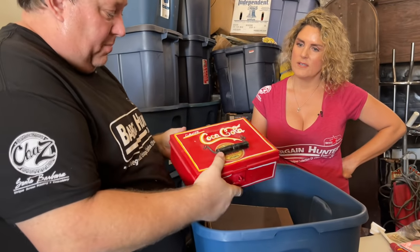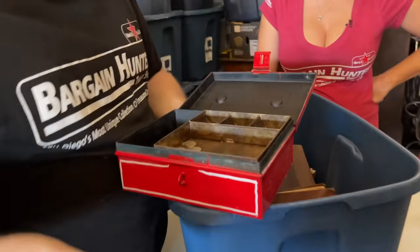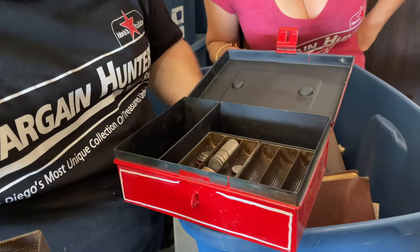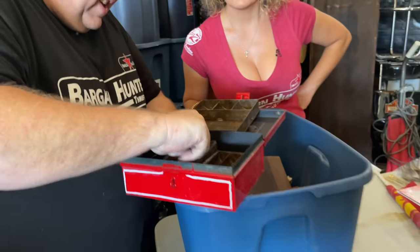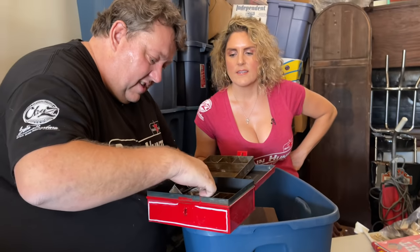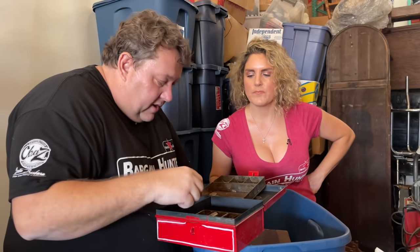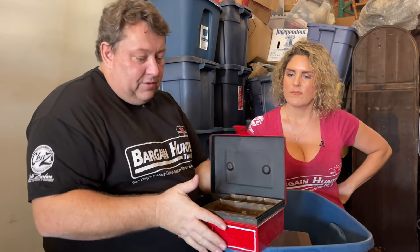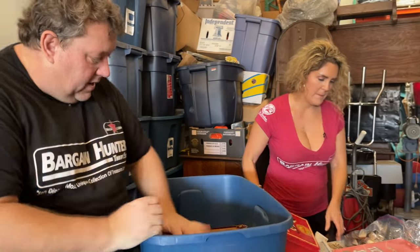Coca-Cola, drink Coca-Cola. This box is kind of cool. Money. Oh, it's a cash register. Actually, no, there's like $10 in here. I'll take it. That's cool. So, like, if little kids are selling lemonade, they just have their Coca-Cola little cash holder. This is cool. It's all quarters. Yeah, it's like $10. But you know what's really cool? I mean, these trays are metal. This box is metal. So, this is an old box. Cool, put that aside. Retirement, here we come.